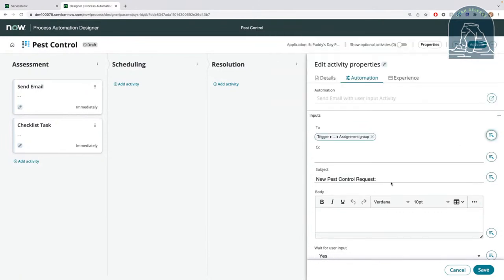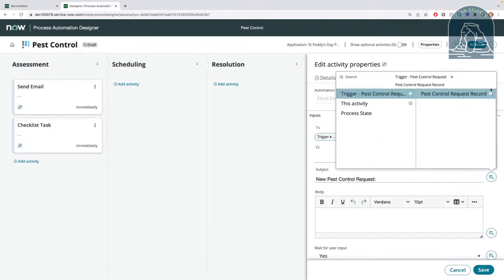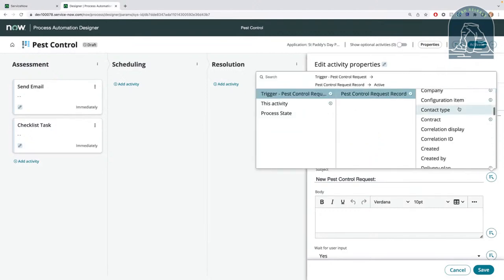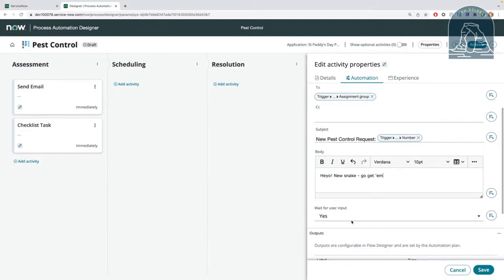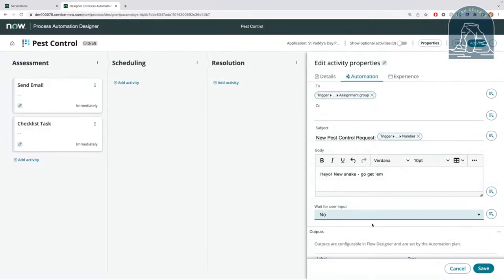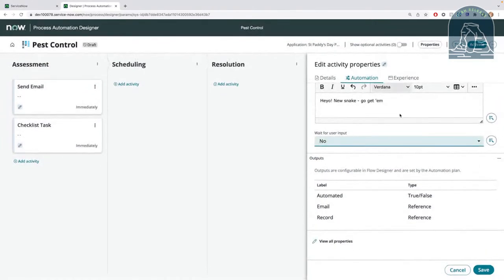Yeah, why not? Pest control request. We'll have the number in the header, like a good little developer, and then say, "Hey-o, new snake." Go get her. Get him. There we go. Wait for user input. Nah, we got that all covered. And then we'll go ahead and save.